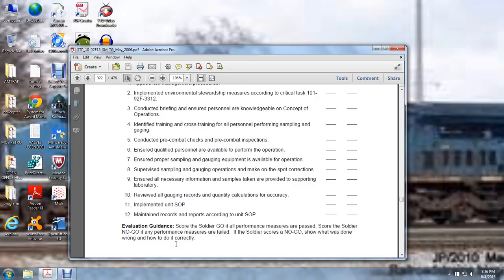Soldier is a go if measures are passed. Soldier is a no go if performance measures are failed. If the soldier is a no go, tell them what was done wrong and how to do it correctly.